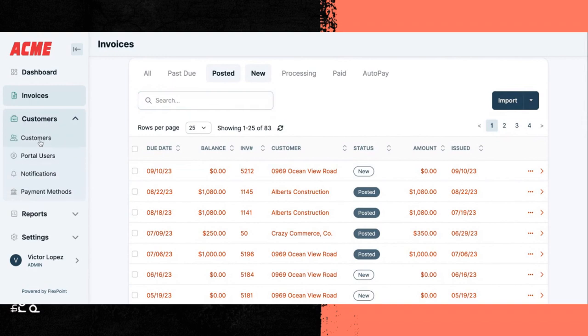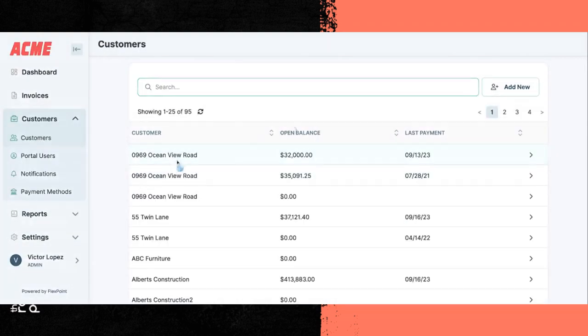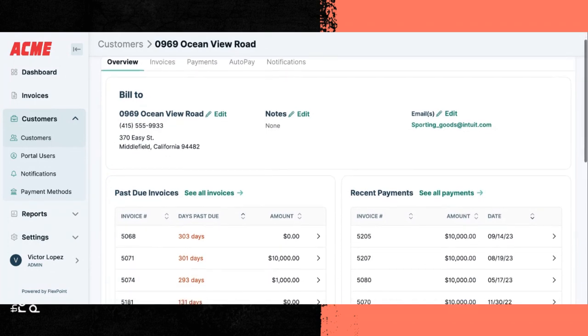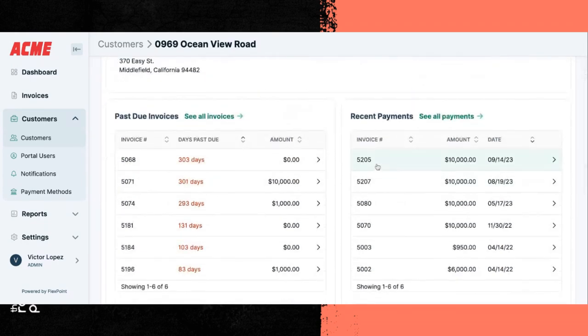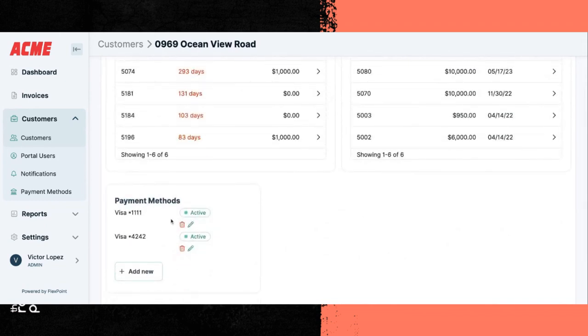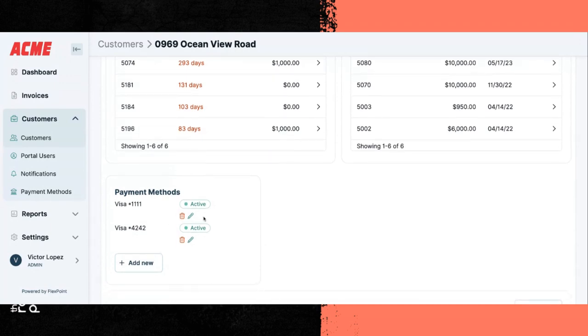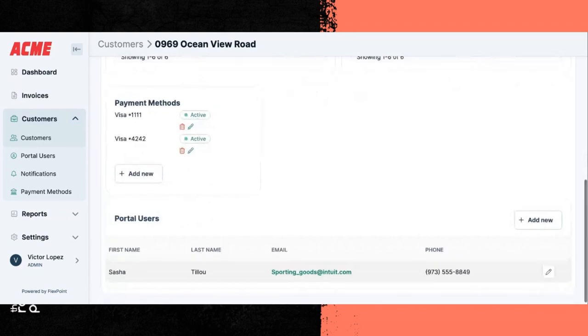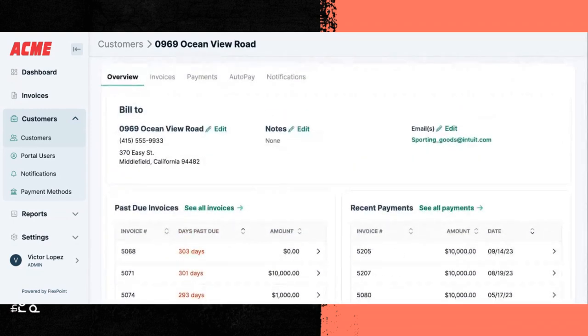It also allows you to see very detailed information around your clients and the specific relationship between you and your clients when it comes to invoices. So I just clicked on one example client, 0969 Ocean View. Here I'm able to see all past due invoices for that client, all recent payments, and any payment methods they have on file. You're only able to see the last four digits, from a PCI compliance standpoint. You're able to see whether those cards are active or inactive, and who has access to the portal from your client side. The integrations give you a rich picture of where your billing is in a centralized location, bringing in information from your PSA and from your accounting software.